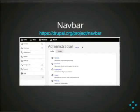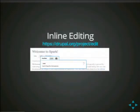So I really like using navbar. It does require some dependencies to have installed, so it's a little bit more complicated, but this is pretty much an exact backport of what Drupal 8 has. It's one nice thing that is like a day-to-day thing taken care of. Another thing that has been backported to Drupal 7 is the inline editing feature in core.